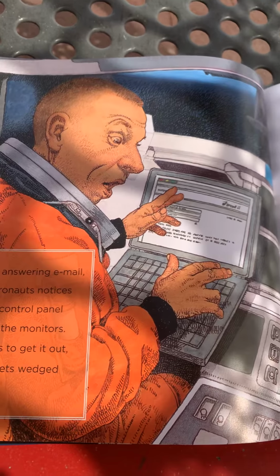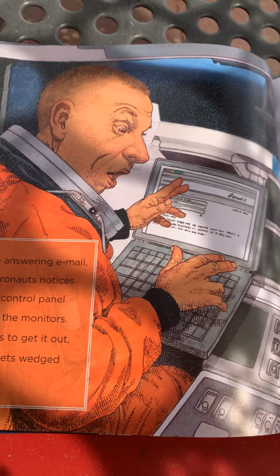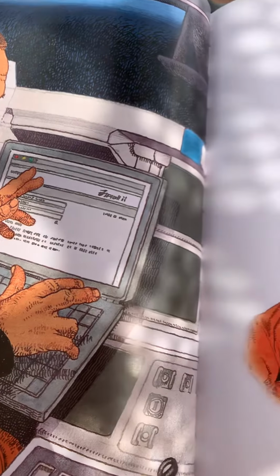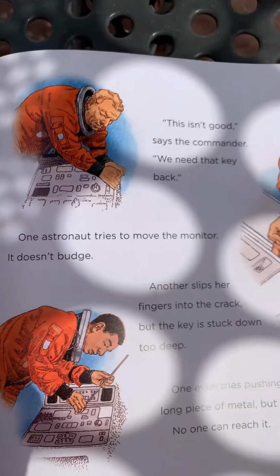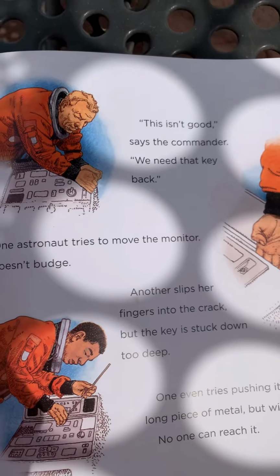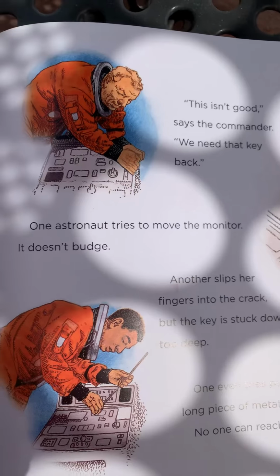When he tries to get it out, it accidentally gets wedged farther down. Oh, look at the surprise on his face. And now our astronaut's trying to fix it. "This isn't good," said the commander. "We'll need that key back."